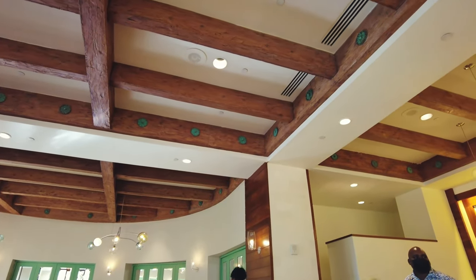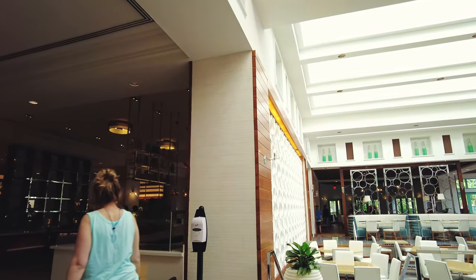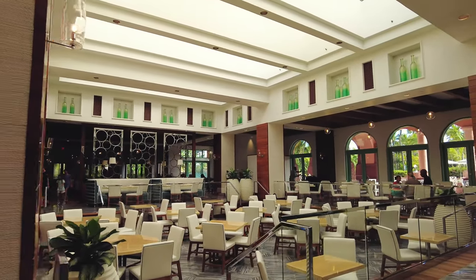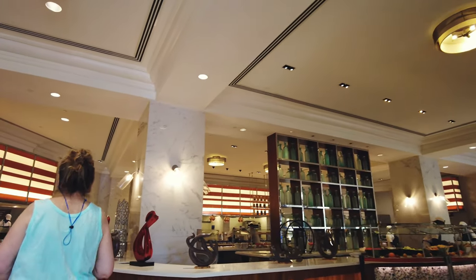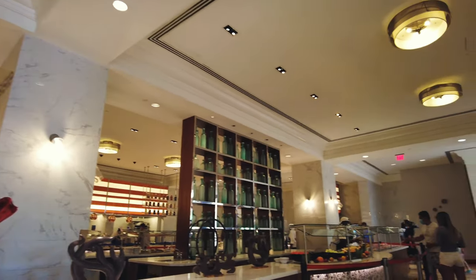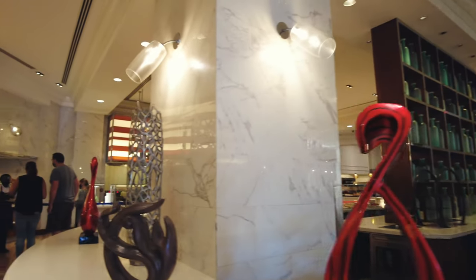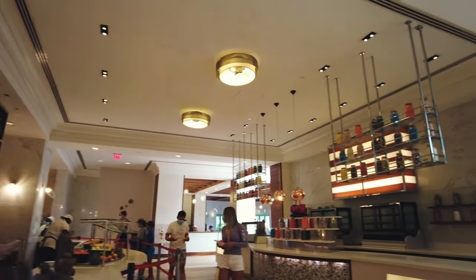It has some elements of a cruise ship buffet that kind of reminds you of that. If you've ever been on a cruise and seen the buffet on a cruise ship, it's got a little bit of the same feeling, where it's all spread out and there are a lot of different options. So it's a very nice place. It's one of the main restaurant areas in the Atlantis Resort, and this is Poseidon's Table at Atlantis.